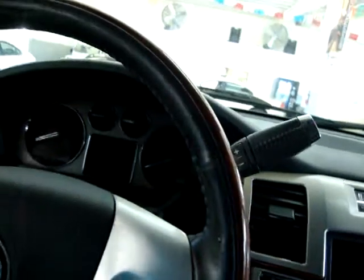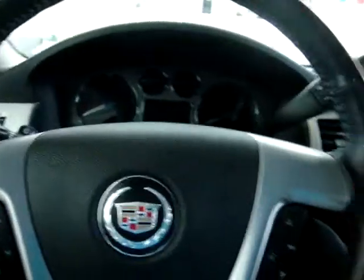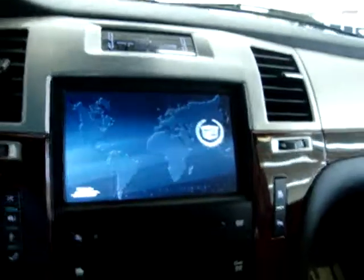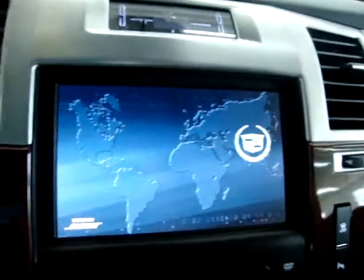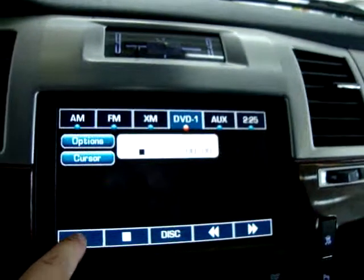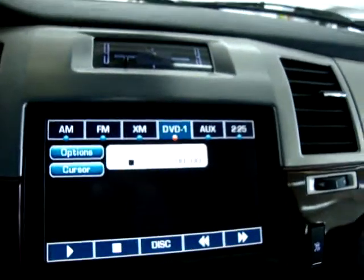Okay, let's go ahead and get it started. Show you the navigation, the backup camera, all that good stuff. The car has only 63,000 miles, and for 2007 that is very low. Alright, let's get the navigation to come on, get the AC going. Give it just a second here. Alright, well actually we get the DVD playing. Let me show you that first, and we'll do the navigation last.